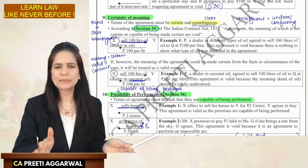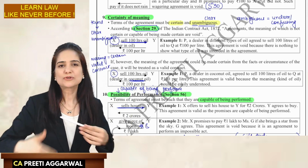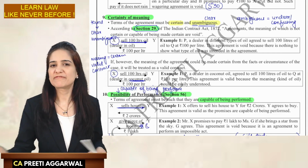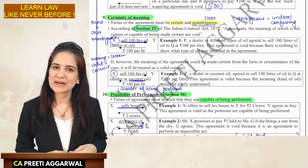In fact, just copy if you want at least once. Then you try to learn the essential elements. Once you get into the habit of learning, then it will be fun and you will be able to understand all the other provisions of law.